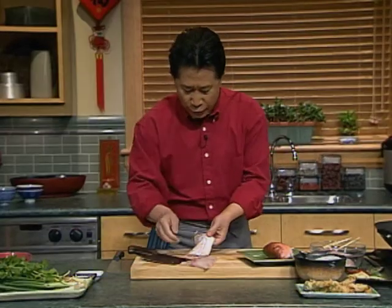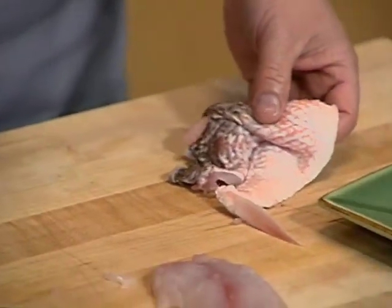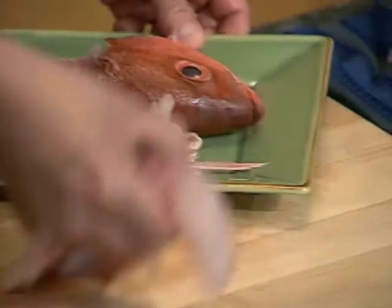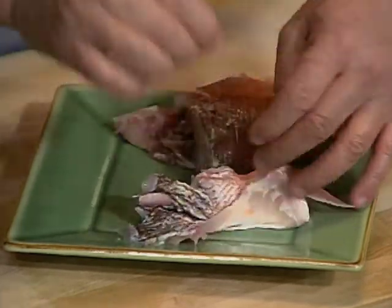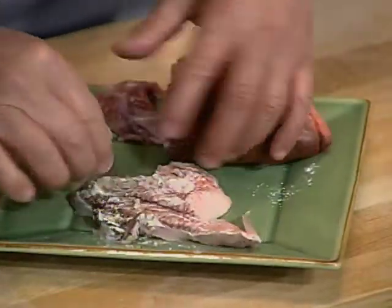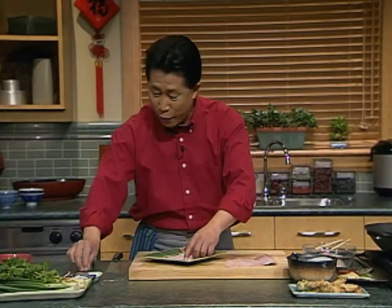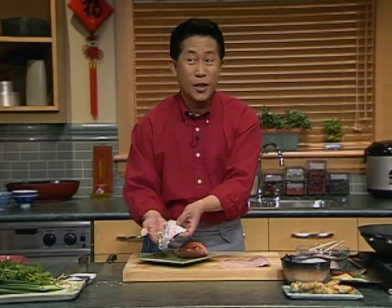And then this is the fish skin. Look at this. The fish skin, what are you gonna do? Don't throw them away. You sprinkle the fish skin with a tiny bit of salt and pepper and cornstarch and five spice powder, okay? In China, all the Chinese chefs never waste anything and throw anything away. Because you use this in a number of dishes, including salad.